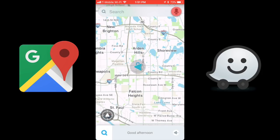I find that Waze has the best traffic data. So if traffic is really bad, I find that Google Maps likes to rely on highways, and Waze will often find good routes off highways, side streets. Waze, in my experience, always chooses the best, most time-efficient routes. And it's good to have both. It's good to give both a try to see which you prefer yourself.